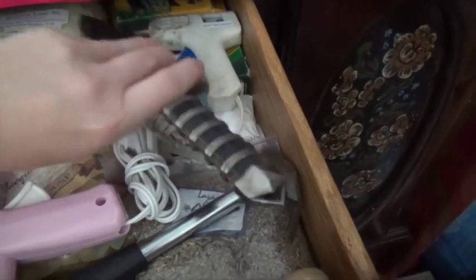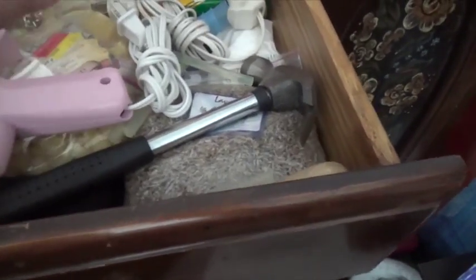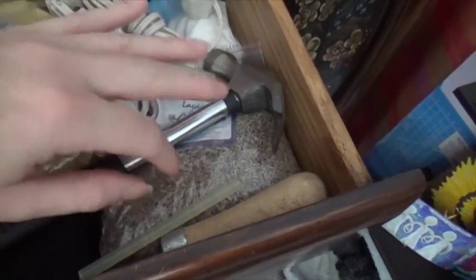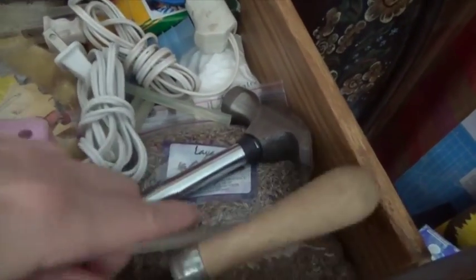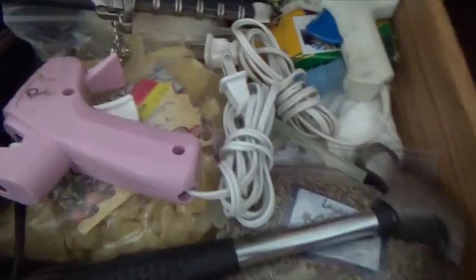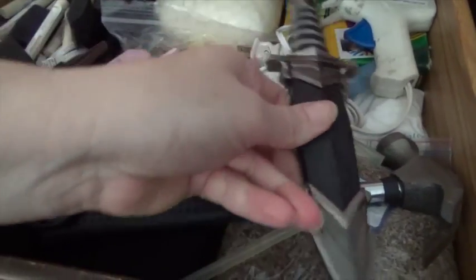This is actually my Athame. A hammer, because I'm always building stuff basically. Some lavender that I use whenever I stuff dolls or stuff pillows of some sort. I can put lavender in there. Large files, just different. This is more like the industrial drawer here.